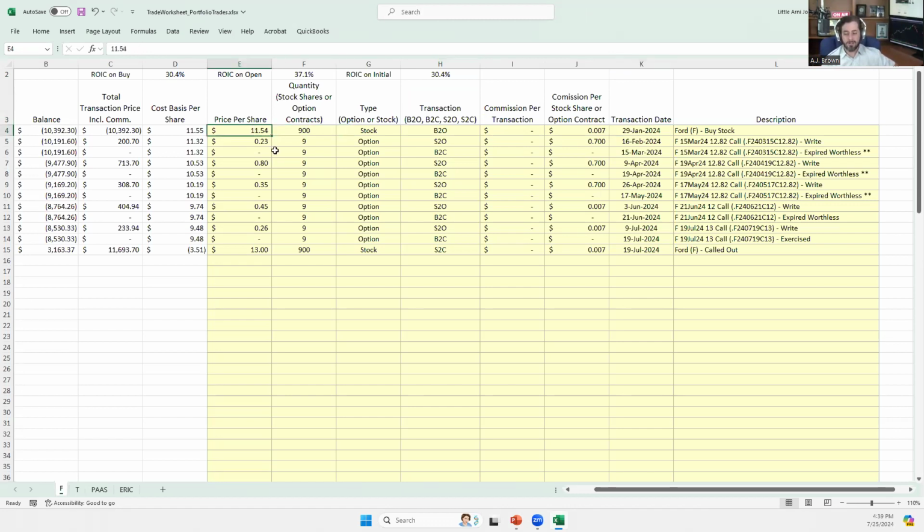I bought 900 shares at 11.54. And as you can see here, every month on February 16th, it looks like I skipped a month, April 9th, and then April 26th. I'm not doing day trading. I'm doing it strategically, and it doesn't matter really what time during the day. I basically set my trading bot to do the trade the next day. I wound up doing what? One, two, three, four, five trades against Ford until it was actually called out just July 19th.